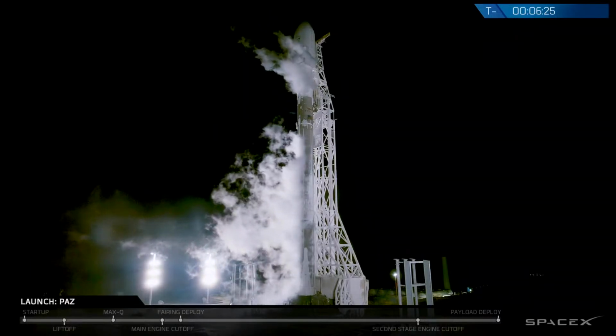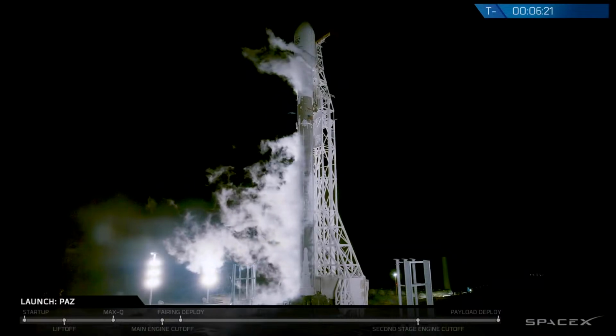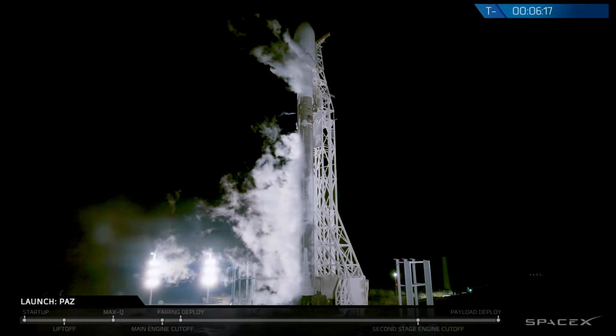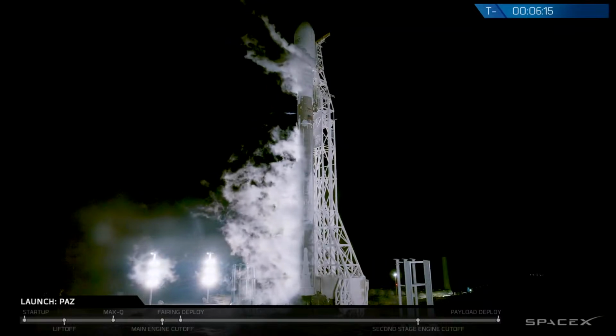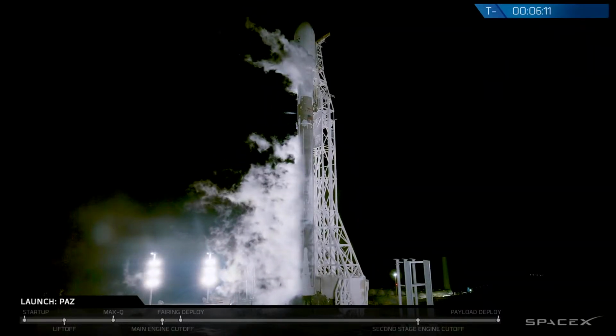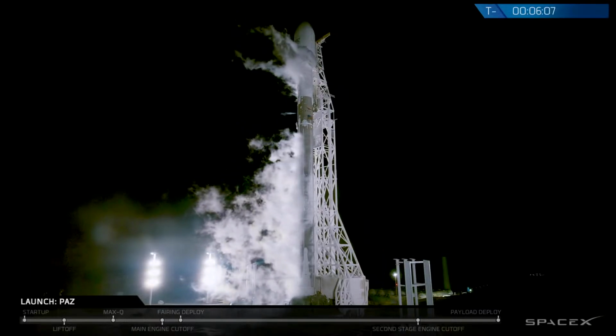We were tracking upper level winds. Right now, the upper level winds are about 95% of our launch levels. So we're still good to go, though we are monitoring them as we get down to launch. But ground level winds and cloud rules are all looking great. So it looks like we're on track for a 6:17 a.m. launch in just about T-minus 6 minutes.